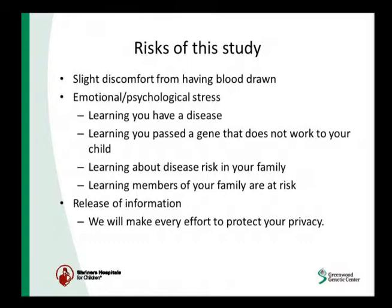This may be related to learning about disease risk in your family, or learning that you have passed a gene on that does not work to your child, learning about a new medical problem that you did not know about before taking part in this study, and learning that other members of your family may be at risk for this condition. The only testing that will be done as a part of this study is for MPS 4A and MPS 6.